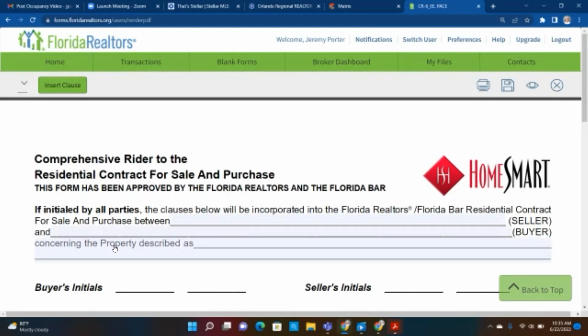Yeah, I hear that often. So just keep plugging along, keep fighting along. At the end of the day, you are doing the service that you're supposed to be doing for your buyer. And if the listing agent doesn't like it, well, then too bad for the listing agent, right? Right.